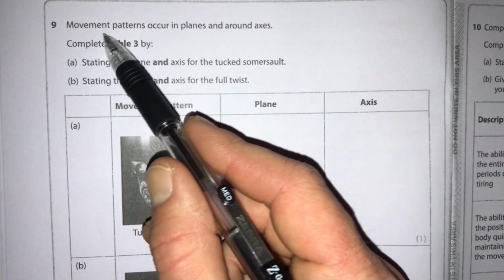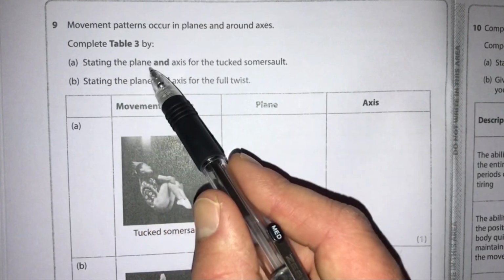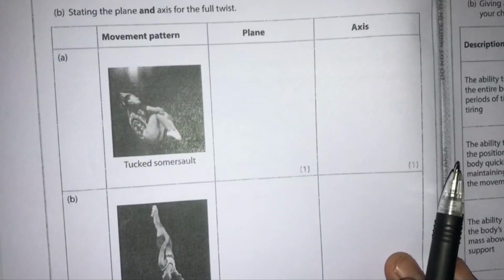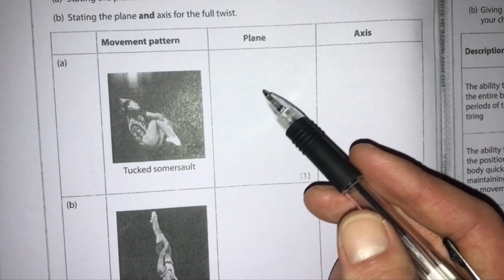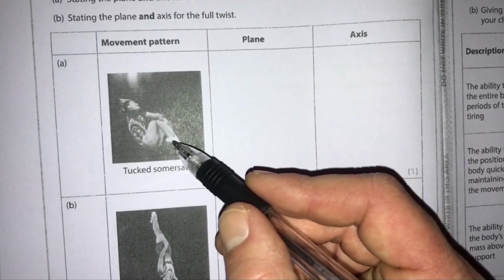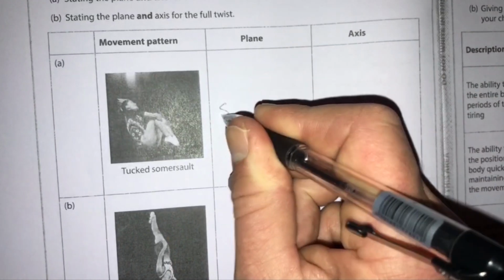Question 9. Movement patterns occur in planes and around axes. Complete Table 3 by stating the plane and axes for the tuck somersault and stating the plane and axes for the full twist. So in the table here we've got to state, which means give a one key term answer and don't write a full sentence. We need a plane and we need an axis, first of all for the tuck somersault and then for the full twist.